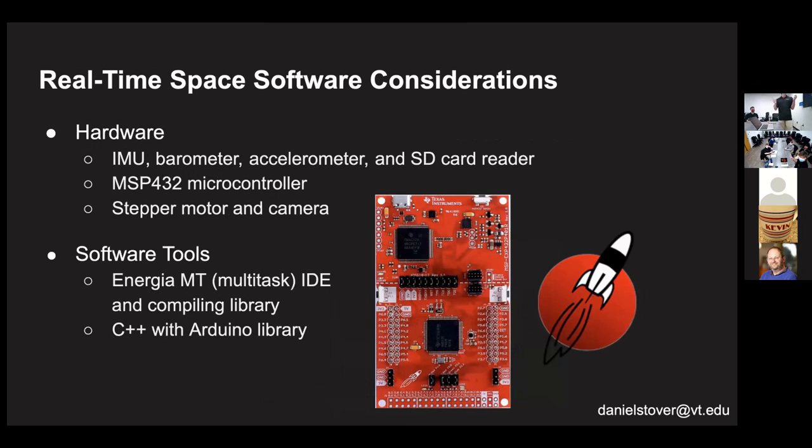So I'm just going to go into the hardware. We have an inertial measurement unit, a barometer, an accelerometer, and an SD card reader. So these are the sensors. We have the microcontroller, which you can see the development board for on the right. And then we have a stepper motor and a camera. The software tools we're using are an IDE called Energia, which is basically Arduino, but ported for the MSP432. I'll go into why I use that later. And then C++ with the Arduino library.